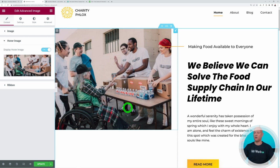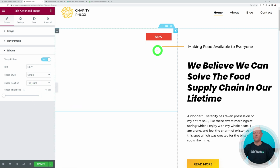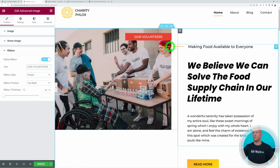Yes, as you can see now, if I hover on top, it will reveal the second image. That's nice, isn't it? And now you can even add a ribbon here by the side. So we click on ribbon here, display ribbon. Okay, there it is. And now we can change the content. So maybe our volunteers or something like this. Okay, there it is. Very nice.